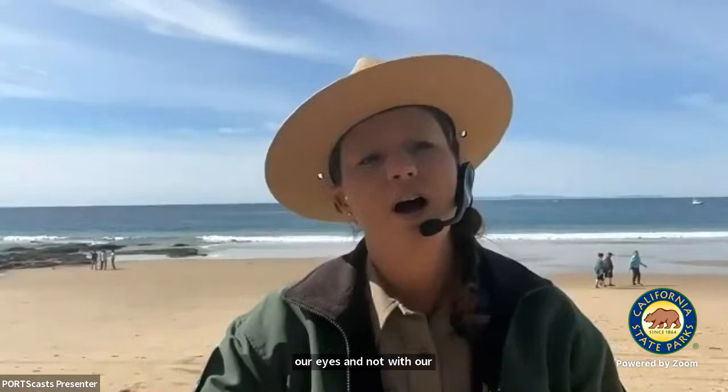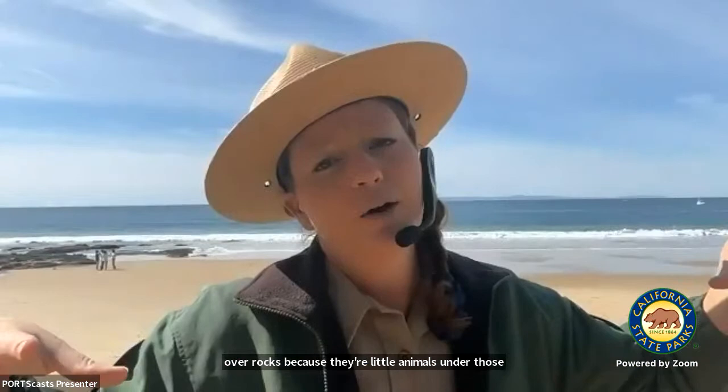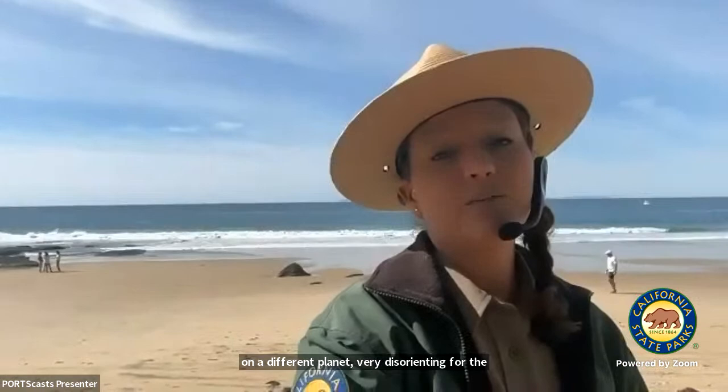And we don't pick up an animal out of its pool and move it out of its pool. That's like if a big alien came down into your room or classroom right now, picked you up out of your seat and put you on a different planet. Very disorienting for the animals when they don't know where their food, their shelter, their space is. So we're just very friendly and respectful in these tide pool habitats.